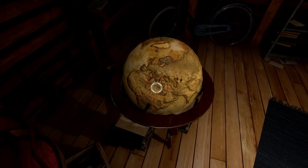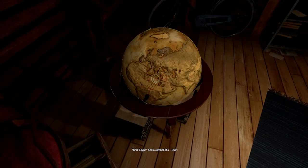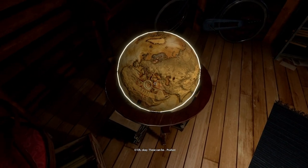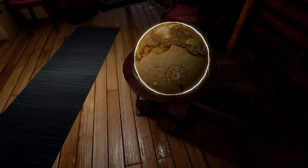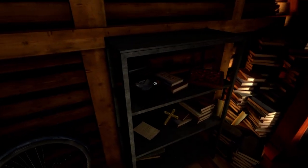Oh, what's that then? Why is that different? To Egypt. And a symbol of a swirl? Can I press on that? Oh, okay. These can be pushed. Okay, alright. There's multiple of these, so I think we've got to go find something that's matching up with that.